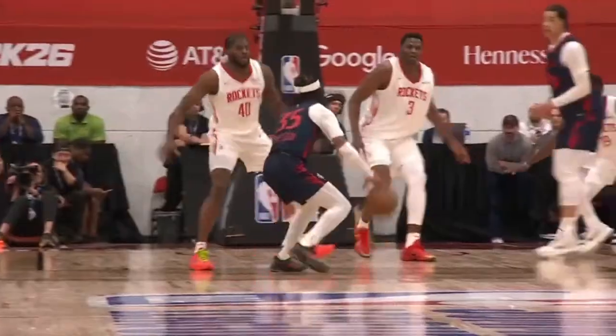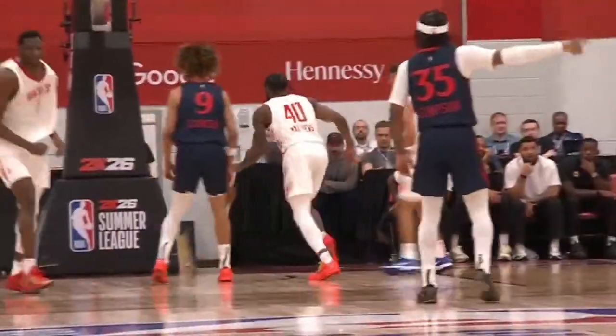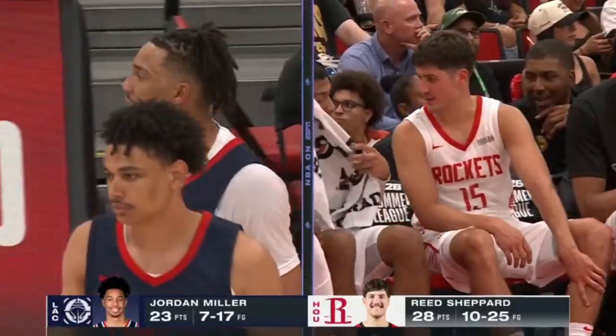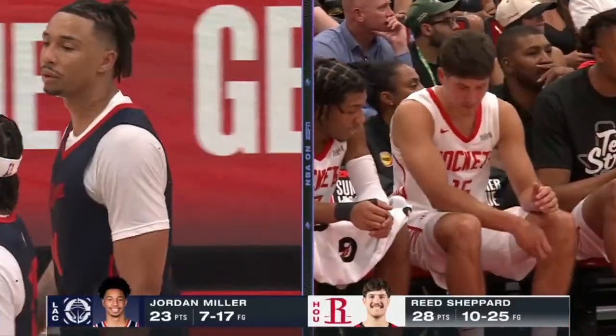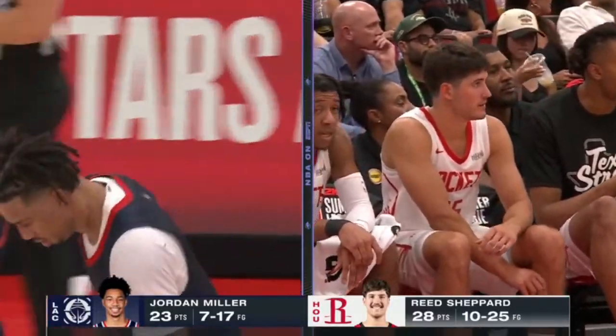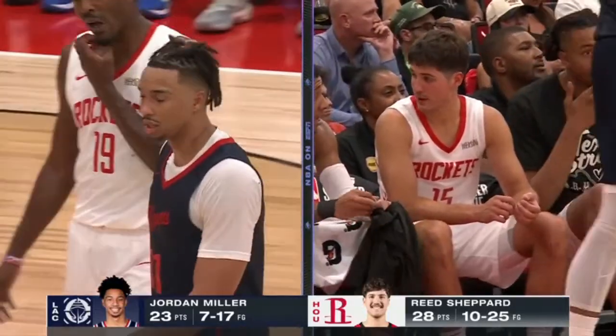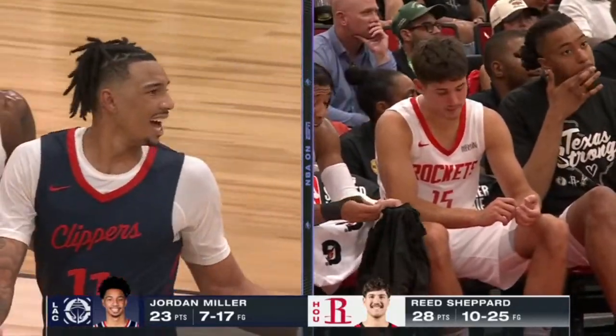Decisive third quarter. You saw him do the too little, then the logo deep. And also for the Rockets, Reed Shepherd, 28 points. Looks like he has some soreness in his calf, but balling out for the Rockets. Yeah, both guys, as you can see, Jordan Miller, 23 points, some timely buckets here in this fourth quarter. Shepherd holding that calf, but he came out in that third quarter, hit some bombs.